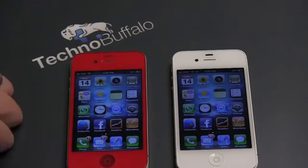I'm actually going to stop there on third-party tests. Applications that exist right now were coded and developed for iPhone 4 or earlier hardware, not taking advantage of the additional speed that the iPhone 4S offers. So presumably we'll see a difference a few months from now as developers are able to take full advantage of the extra horsepower in the iPhone 4S. Something to keep in mind.